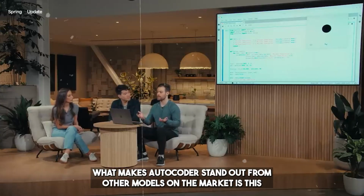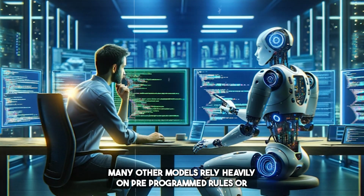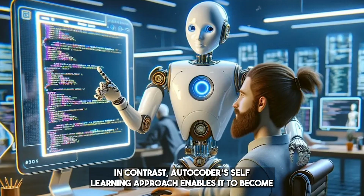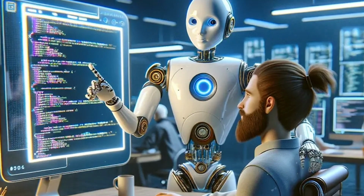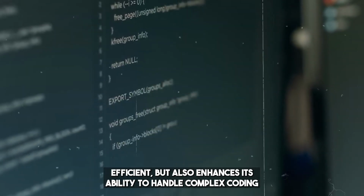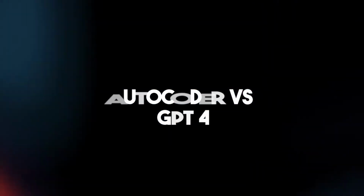What makes AutoCoder stand out from other models on the market is this unique self-learning capability. Many other models rely heavily on pre-programmed rules or continuous human supervision. In contrast, AutoCoder's self-learning approach enables it to become increasingly proficient on its own. This autonomous refinement process not only makes AutoCoder more efficient, but also enhances its ability to handle complex coding tasks with minimal human intervention. AutoCoder versus GPT-4.